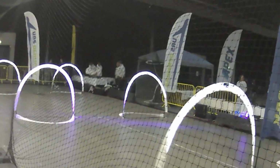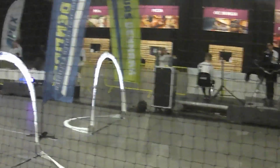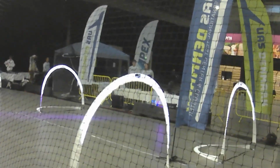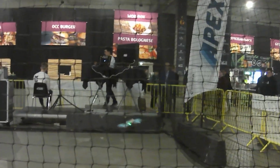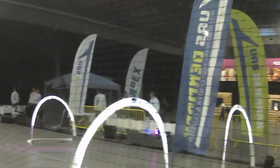Oh, he's ripping. Look at this guy rip, man. And it's a really tight space. It's like only, I don't know, 50. Yeah, the Danish master, he's ripping pretty tight in this tight space.